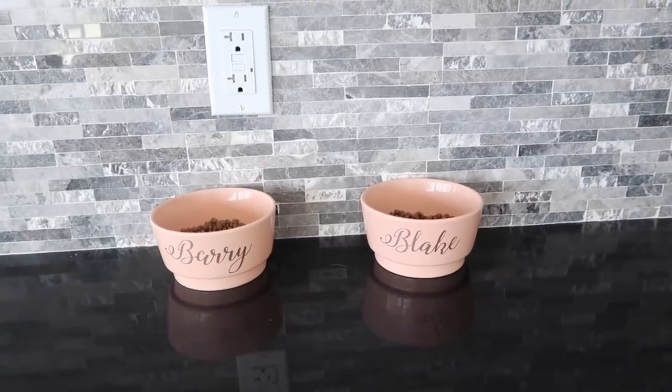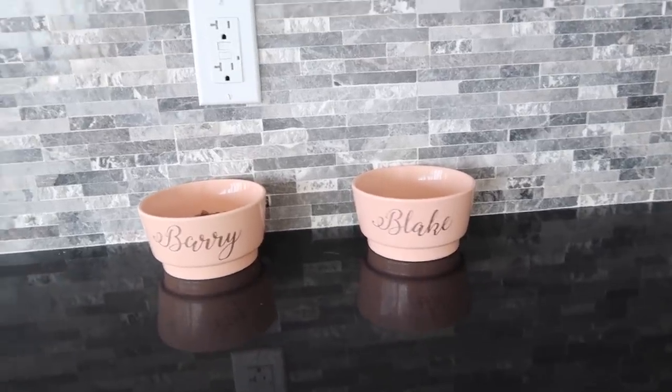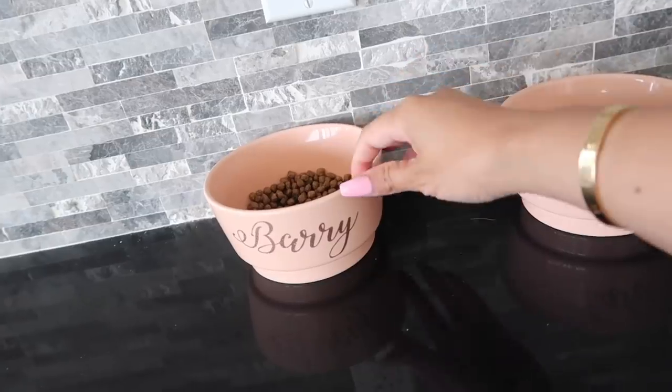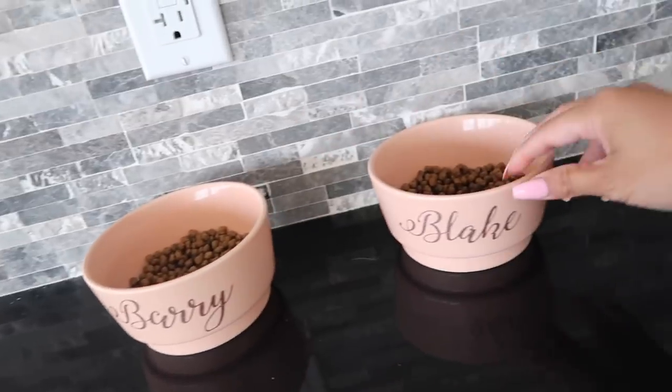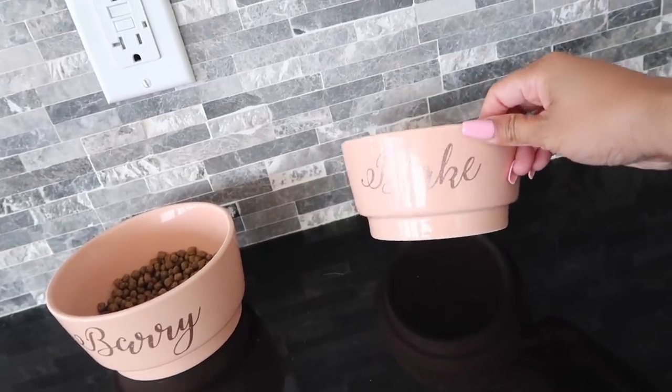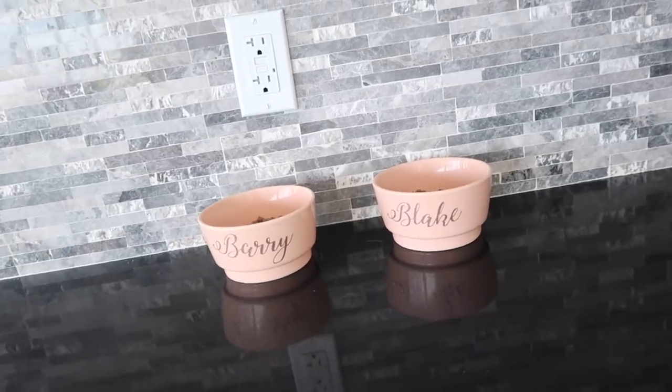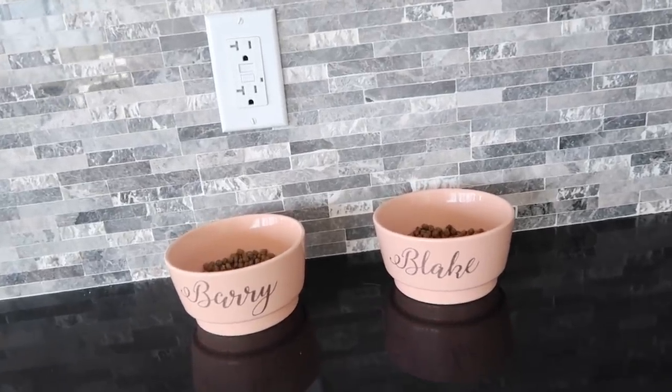So these were also housewarming gifts from Pixie Beauty. They're so cute, they're also customized. Barry Blake. Oh, so sweet and so thoughtful. When I opened these, I legit cried. Pixie, you are the best. You are amazing. Thank you for spoiling the fur babies.